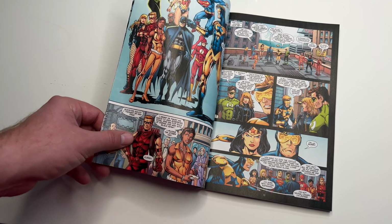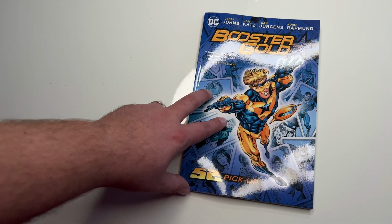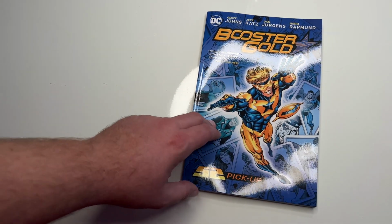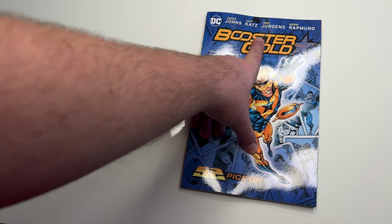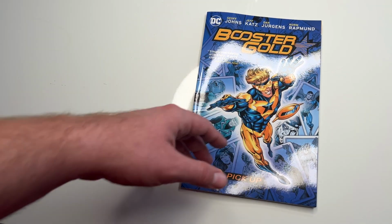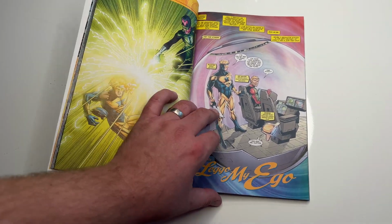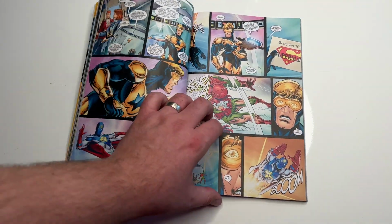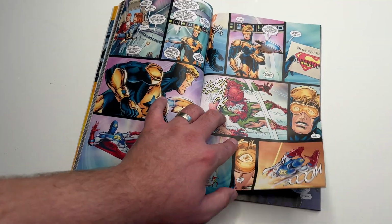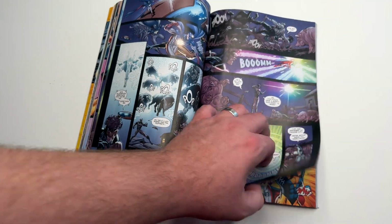So yeah, this takes place after 52, and the Booster Gold series here runs from issue number 1 through 6 in this trade paperback. I think it goes to like 26 or 32 issues, and then it ends, and then you have Dan Jurgens hopping on to the, what's it called? The Vanishing Point storyline, where they're searching for Batman with the events of Batman R.I.P. But here you have Booster Gold teaming up with Rip Hunter, going on adventures in the timeline, trying to clean up, running around the multiverse after it expanded and kind of contracted in the events of 52.